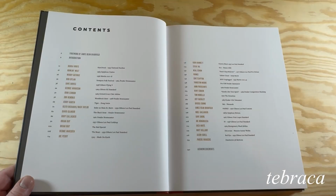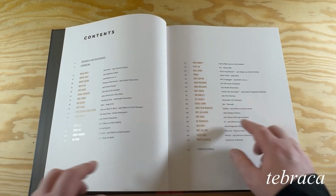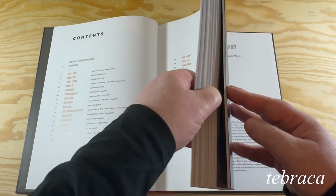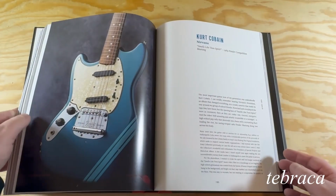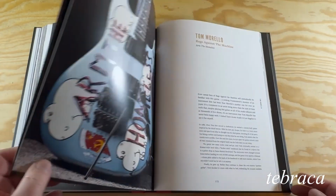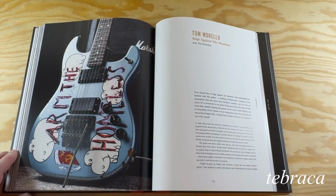Okay, we'll look at one more. Let's pick a slightly less traditional style of player. Let's pick page 172, Tom Morello of Rage Against the Machine, who is not someone you usually see in books like this, which I think is a good inclusion, and maybe sets this book apart from other books of its type.